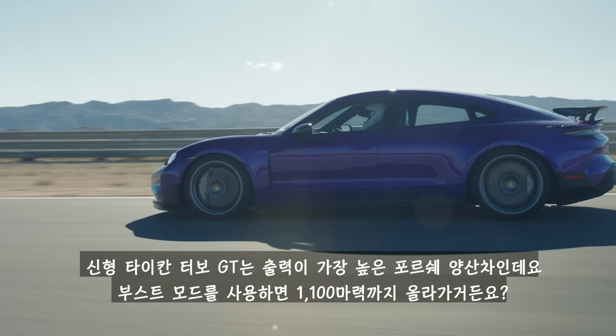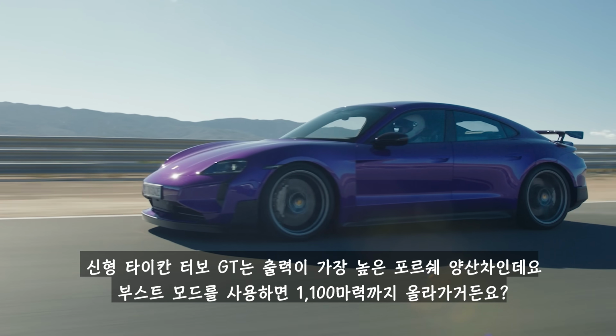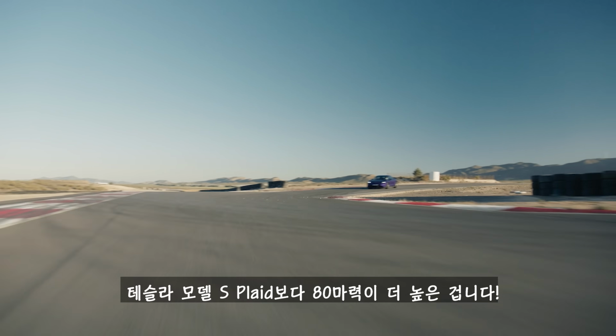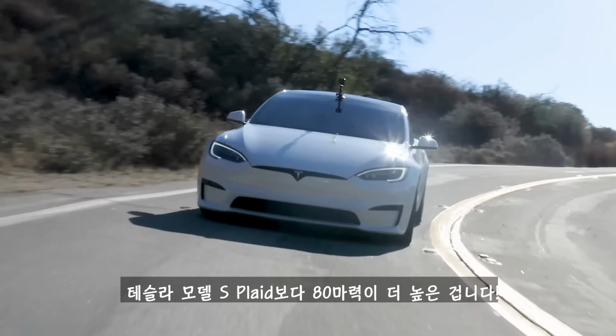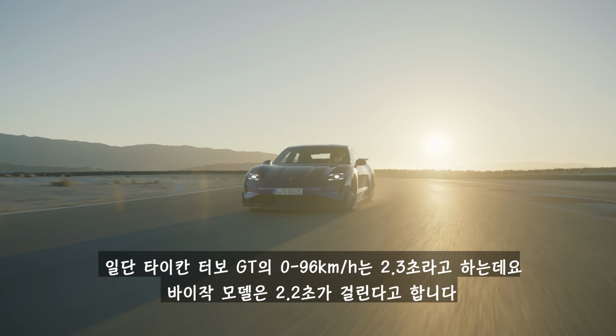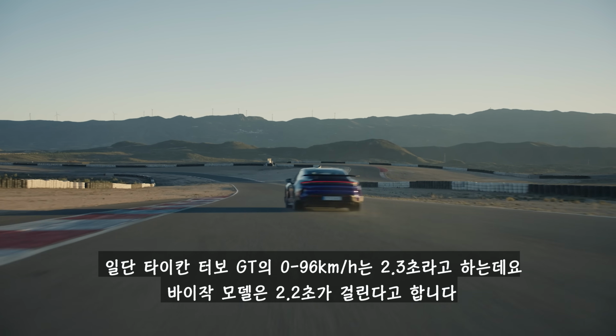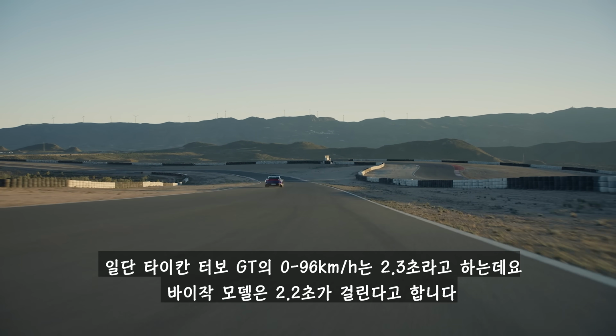The new Taycan Turbo GT is the most powerful Porsche road car ever made. In boost mode, you get 1,100 horsepower. That's 80 horsepower more than a Tesla Model S Plaid has. The standard Turbo GT accelerates from 0 to 60 miles an hour in 2.3 seconds. But the Weissach model managed to do the sprint in 2.2 seconds.